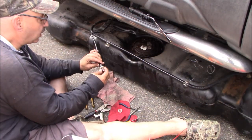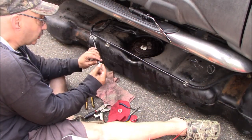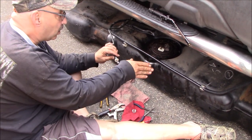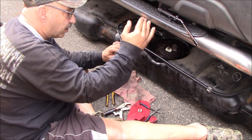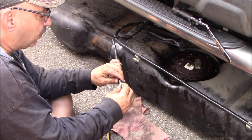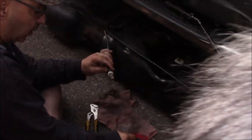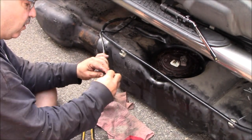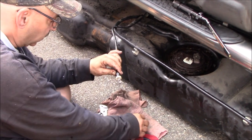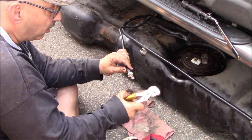All right, so here's, I guess it's the return that must go through like the evap system, but it stays in with the tank and goes up into the other thing. So I got the doohickey. The biggest one you could fit that goes in there is the one that pops up these green ones. So we got that in there.